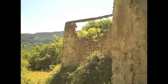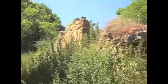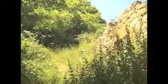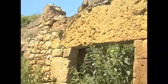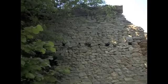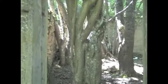I wonder what a person who lived here may think when they visit the town again and it is in ruins. This house here is the old church. I can tell because of that cross. And if you look inside, now it's full of trees.